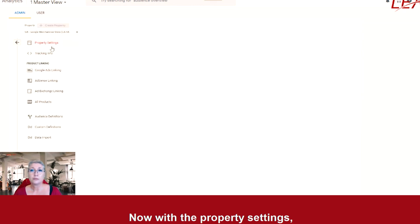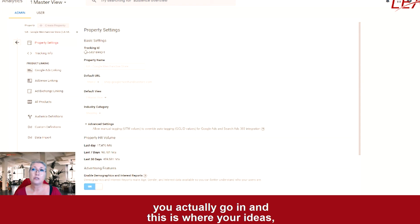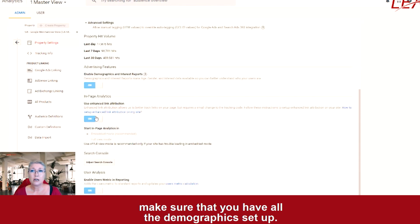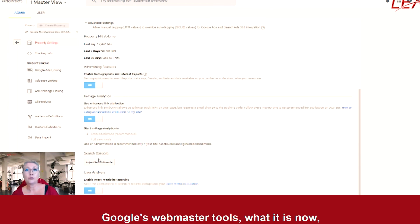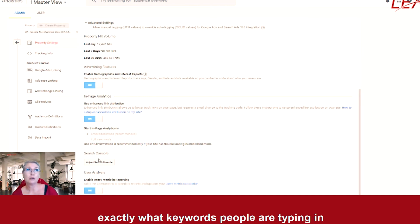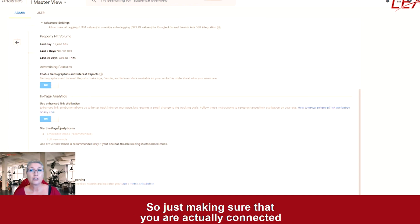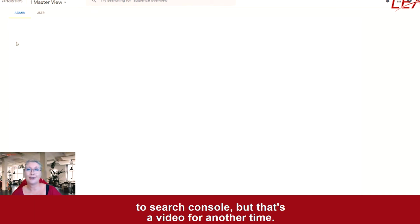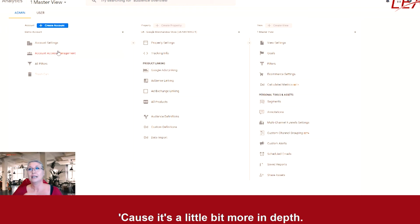Now, with the property settings, you go in, and this is where your ID is, and you set up your name, what it is, and make sure that you have all the demographics set up, and then of course Search Console. Now, Search Console used to be Google's webmaster tools. What it is now, and this is the best platform when it comes to finding out exactly what keywords people are typing in to get to your website. So just make sure that you are connected to the Search Console. But that's a video for another time, because it's a little bit more in depth.